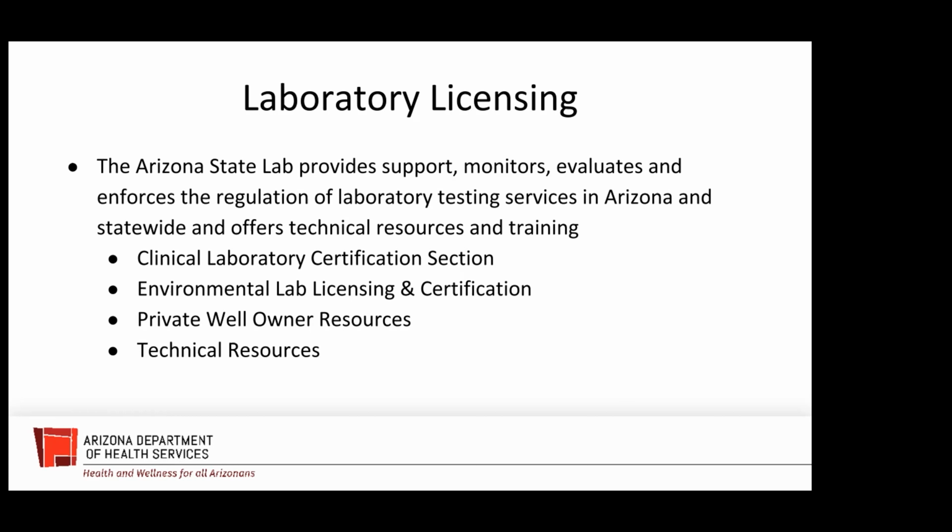The Environmental Labs Licensing and Certification is the licensing and regulation of laboratories that perform environmental testing of drinking water, wastewater, soil, hazardous waste, and air for Arizona. They investigate complaints and ensure compliance with state and federal laws to assure that high quality standards are maintained. They also provide private well owners resources, and they consult and provide technical assistance to environmental specialists and laboratory analysts.